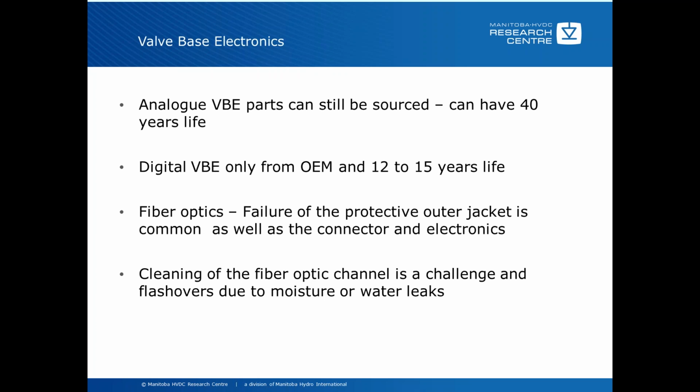Analog VBE parts can still be sourced and can have a life of 40 years or more. In both cases, our bipole 1 and bipole 2 are over 40 or approaching 40, although our bipole 1 has been replaced.